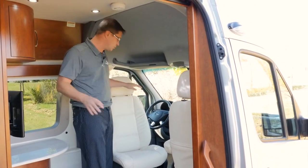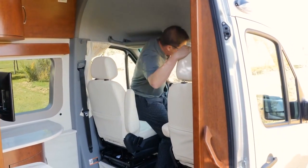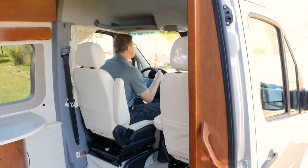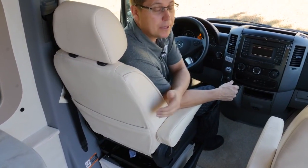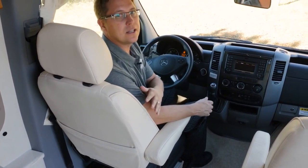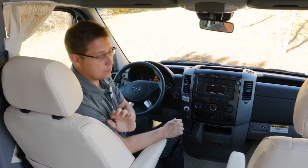When it's time to break camp, it's very easy to convert the front lounge because I have all this room up front. The front chairs swivel around easily and we're ready to go. An advantage of the FL floor plan is without having a cabinet directly behind the driver's seat, this allows me to recline this driver's seat back further than any of our other models.